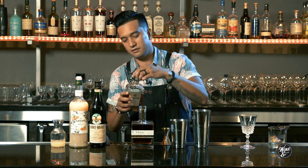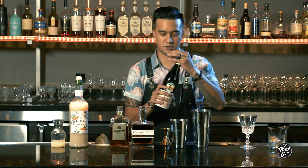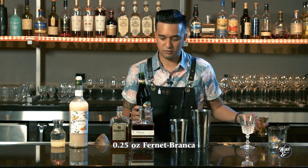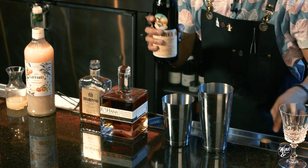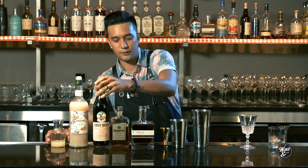We'll also add bartender's favorite, Fernet. So Fernet Branca is a digestif, good for after dinner, helps you get the food down. We're gonna do a quarter ounce of this, and this is a bartender's best friend. Little inside secret right there.